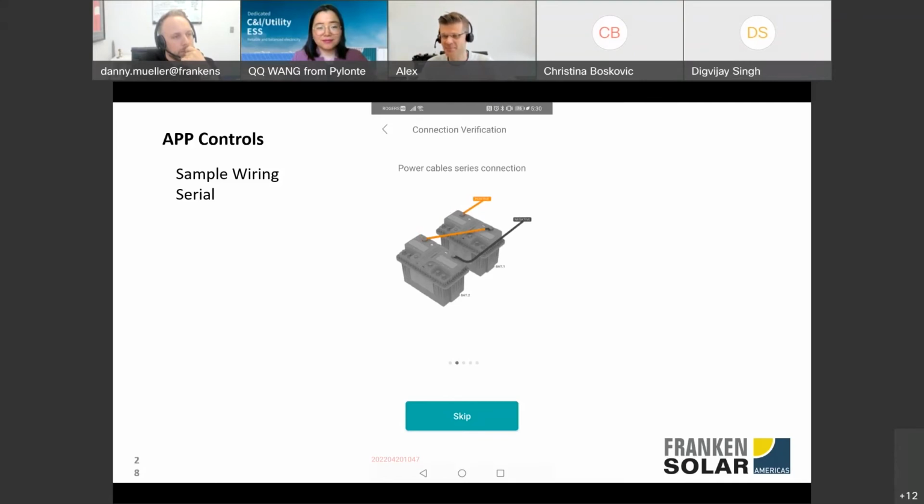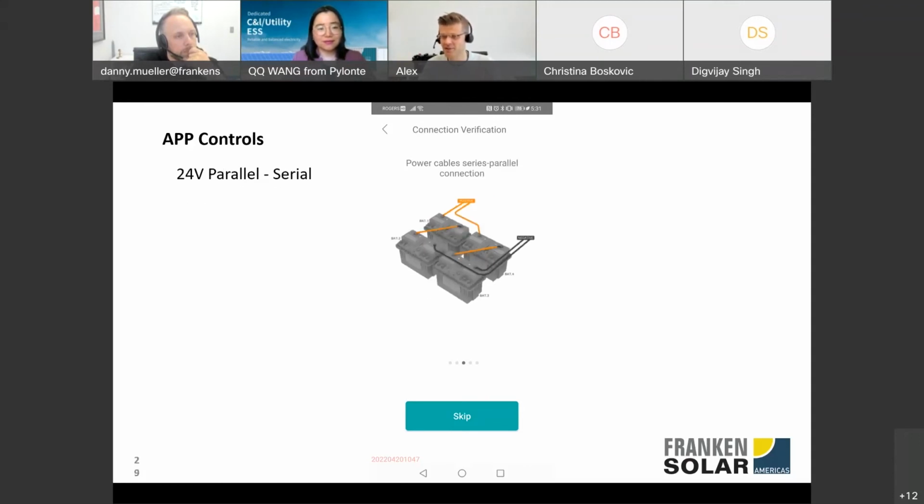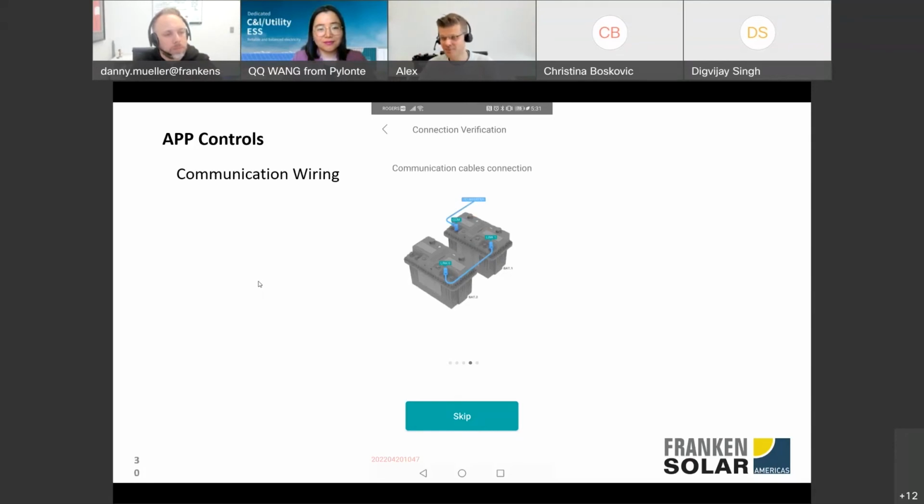Same thing can be applied to battery systems at higher voltage, so 24, 36, and 48 volts. This is just a sample picture of how you would wire it. It's pretty self-explanatory: in series for a 24, 36, and the 48. And then, of course, if you have batteries that have 24 or higher and you want more capacity, you can also have multiple strings of 24, 36, or 48 volt batteries in parallel, and that shows you how it's wired when you have a parallel and series connection.